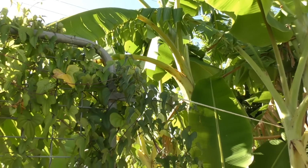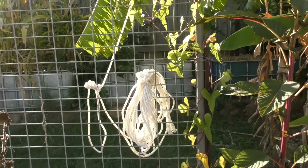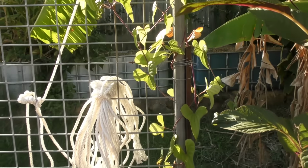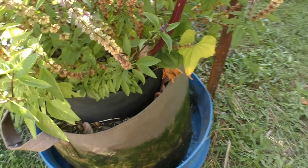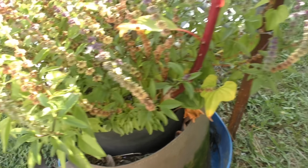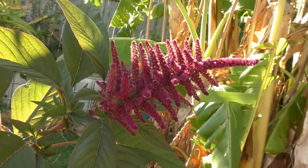Now this framework is a couple of gates that Mark and Allison gave us, thank you very much folks, and it's acting as a bit of a trellis for our Chinese yam, and it's growing out of this little root pouch arrangement down here that's sitting in a tray, along with some Thai basil and also some more red amaranth with a beautiful red flower if we can get the sun away from the back of it.